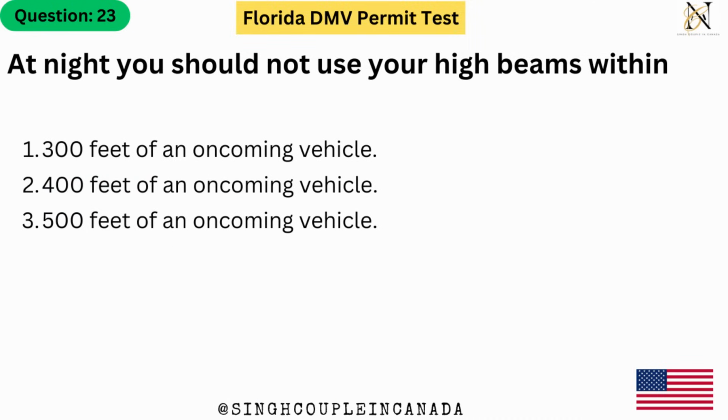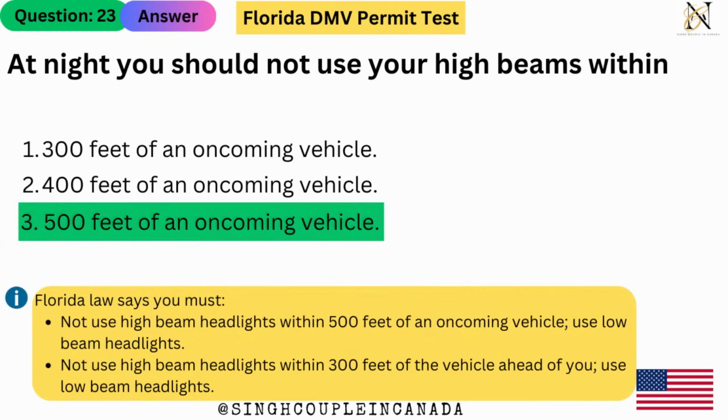At night you should not use your high beams within: 1. 300 feet of an oncoming vehicle. 2. 400 feet of an oncoming vehicle. 3. 500 feet of an oncoming vehicle. The answer is 3. 500 feet of an oncoming vehicle. Florida law says you must not use high beam headlights within 500 feet of an oncoming vehicle. Use low beam headlights. Do not use high beam headlights within 300 feet of the vehicle ahead of you. Use low beam headlights.